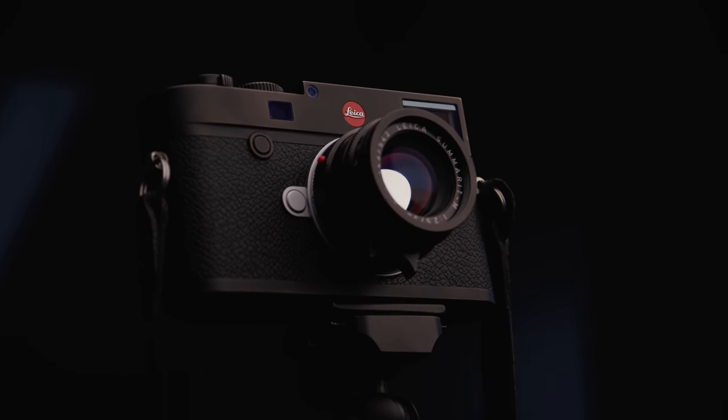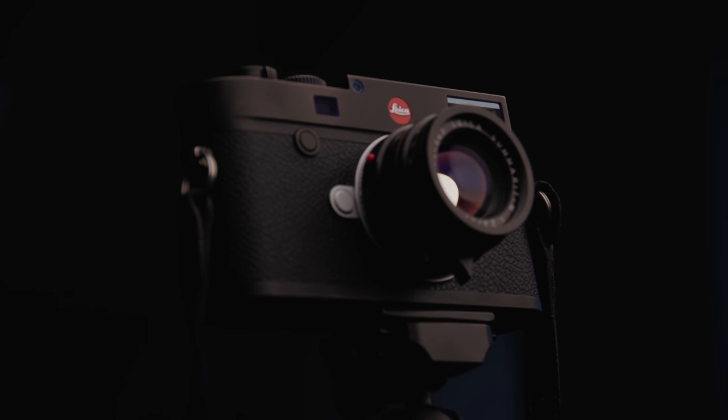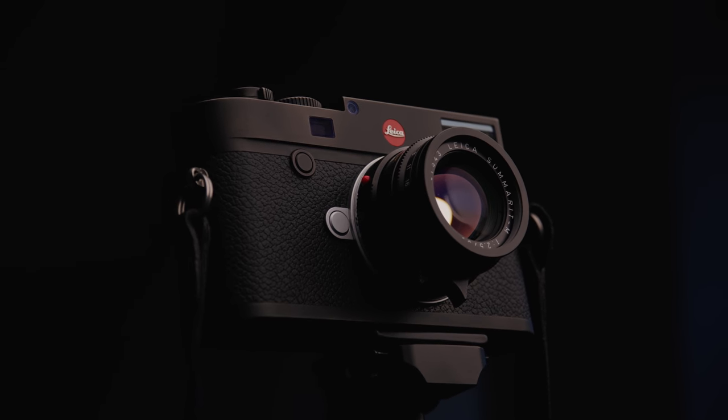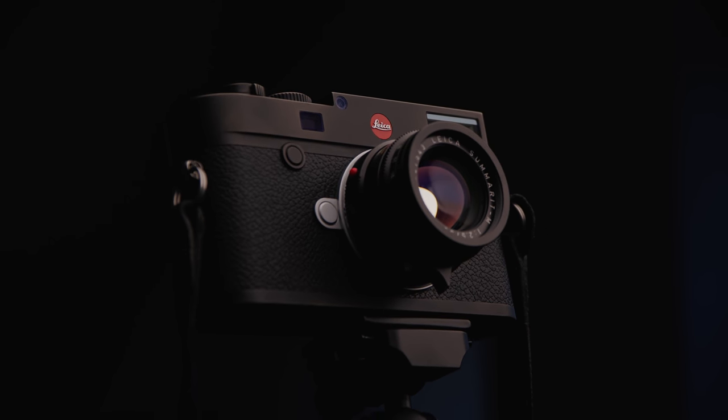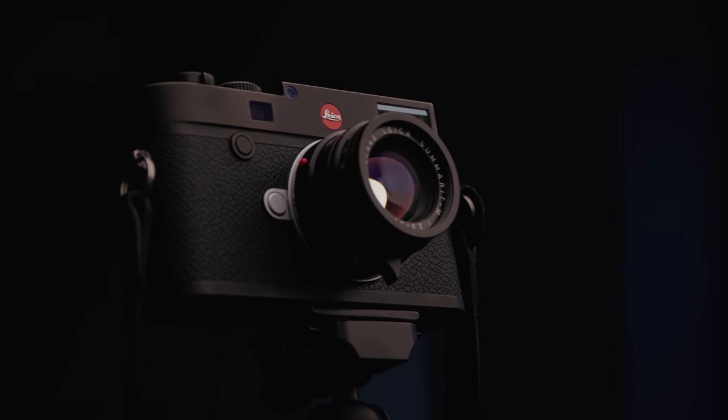You can also avoid this issue entirely by shooting fully manually, which I do quite often. So it's not a huge issue, but it is there. And I think it's largely resolved in the M11, which is a camera we're going to take a look at shortly. But for now, yeah, the M10, the light meter, just watch out for it.